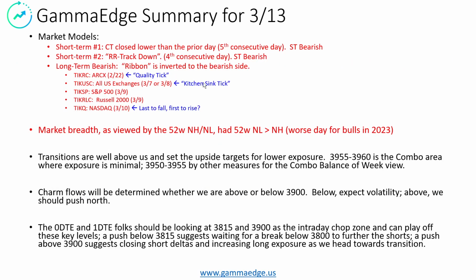Summary for today, red across the board. A couple things to be aware of. We're in our fifth consecutive day of what we call the CT, the cumulative tick, closing lower. Short-term bearish. Notice this is starting to get a little long in the tooth. We would not be surprised at a reversal.